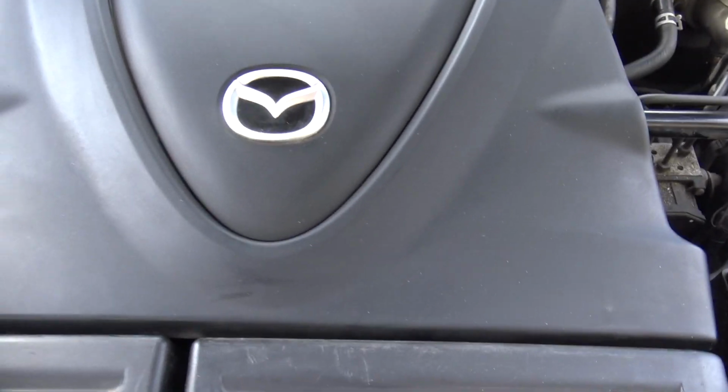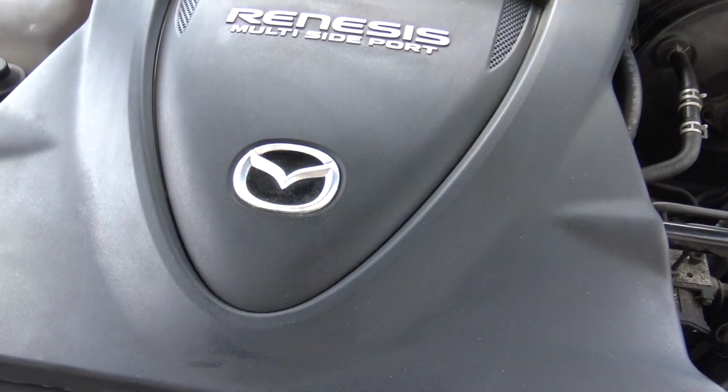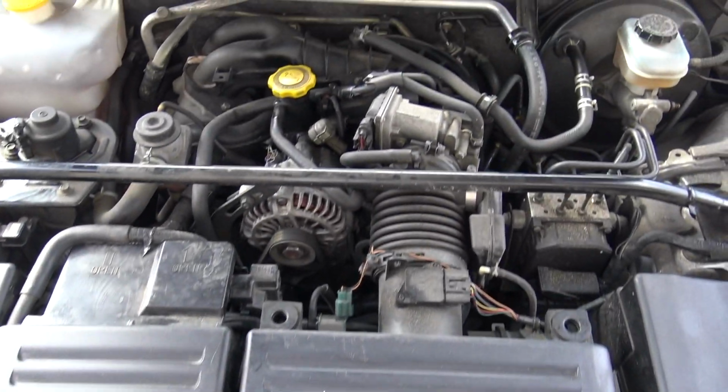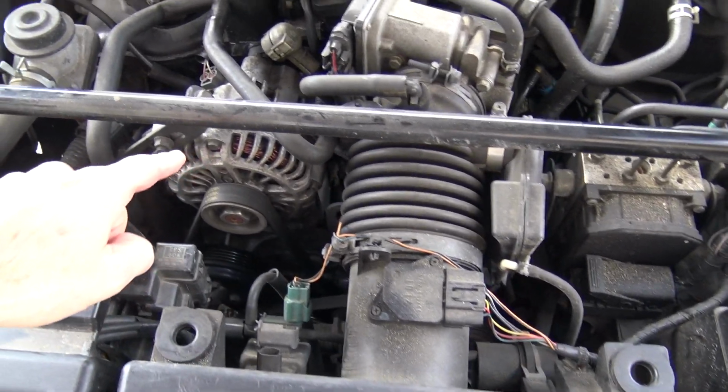So there's this cover here over top the engine. I'm just going to pop that out. I just loosened it and I'm going to lift it away. And there is the heart of the car, the beating heart. You can see your alternator there.